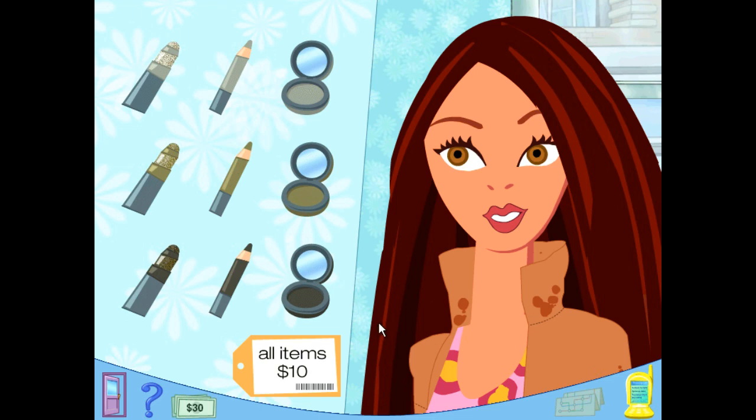Welcome back to Glamour Stop. Check out our new eyeshadows in three sassy shades and three fab styles. Powder, eye pencil, and glitter finish.